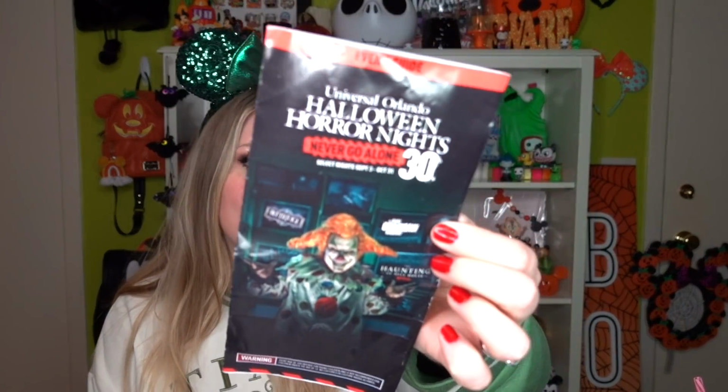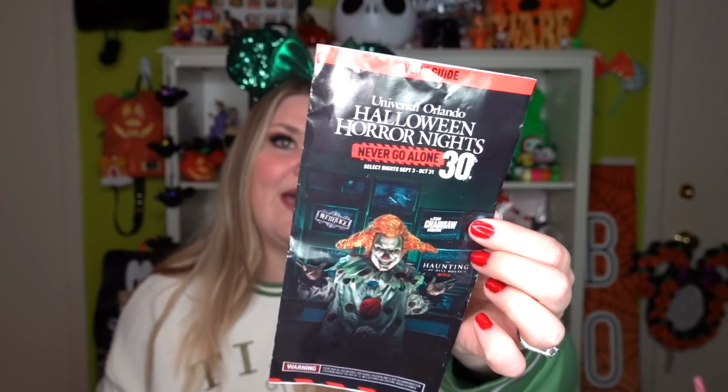I will start with this though. I did get a map. So this is the 30th anniversary of Halloween Horror Nights. This is the map that came with the event. Nothing too special, but I'm definitely keeping it as a keepsake because it was my very first Halloween Horror Nights. Maybe my very last, probably, maybe, I don't know.